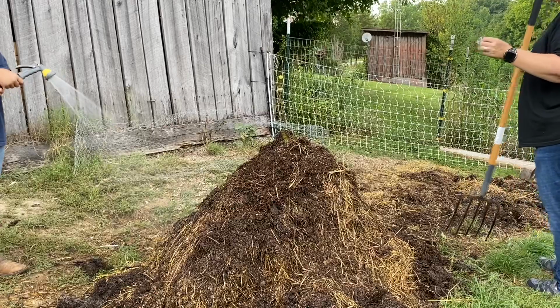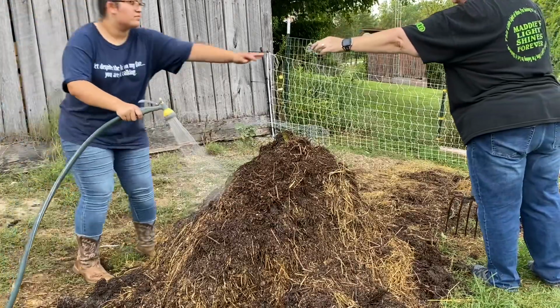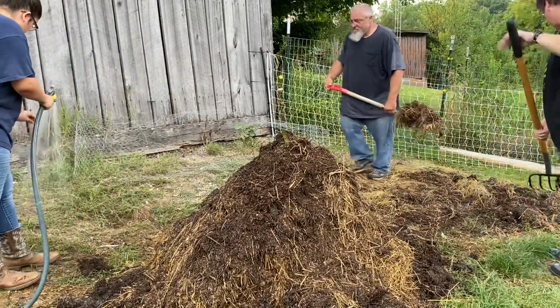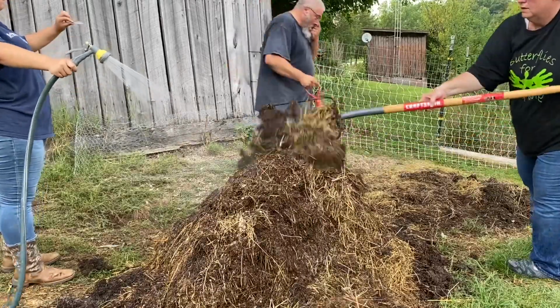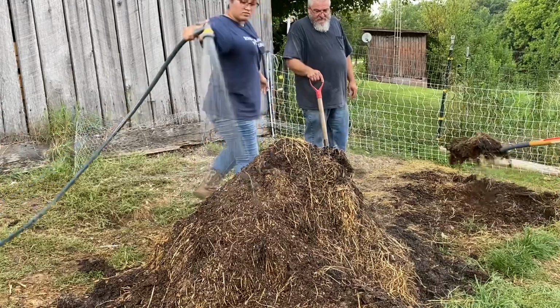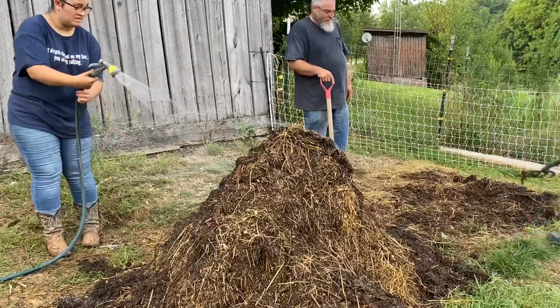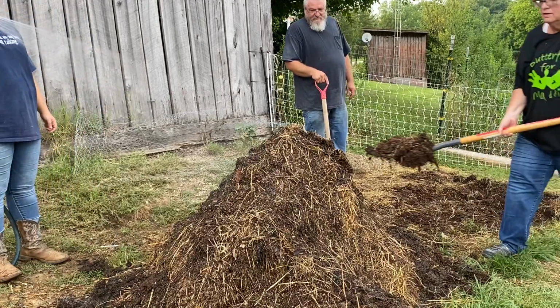Is it glass? I don't know what it is. Dude, the plastic looks like a... Probably not.